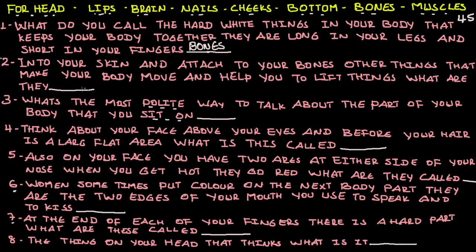Under your skin and attached to your bones are the things that make your body move and help you to lift things. What are they?